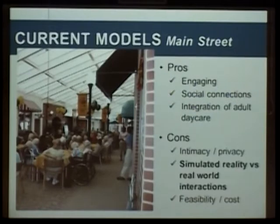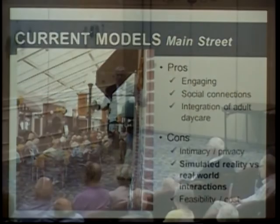The cons. A lot of people would say, well, where's the intimacy? Let's say I don't want to be here with 80 other people. There are niches that you can get into, but the idea of privacy and intimacy is a little different here. This is the one that I think people struggle with. It's kind of a simulated reality. All of this isn't real. It's fake. But for the folks living there, it feels real to them. So in a way, you could say it works.